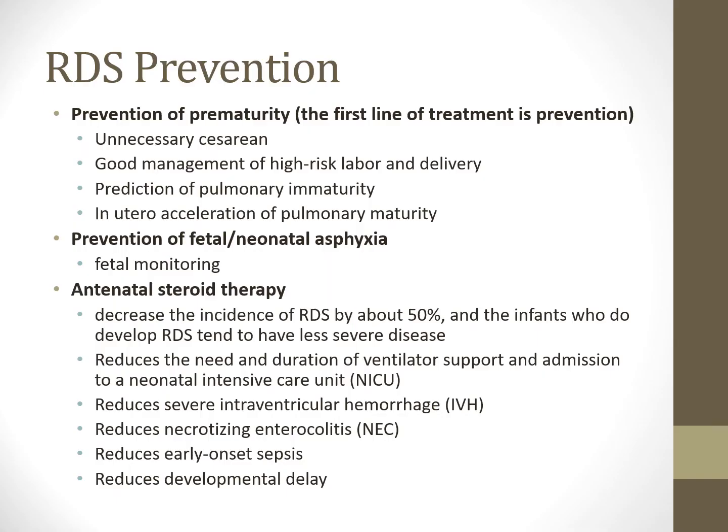Prevention. The first line treatment of RDS is prevention. This might come in handy with an exam you guys will be seeing soon. The first line treatment is prevention. So, unnecessary cesarean, in other words, we're not going to retain fetal lung fluid. We have that higher chance with an RDS with a C-section just in general.